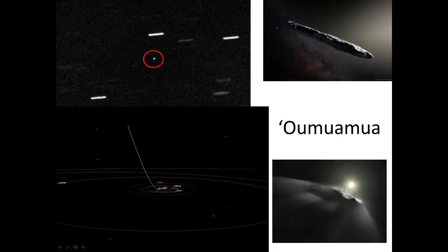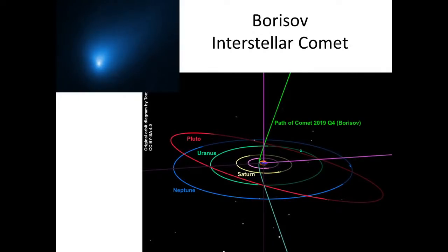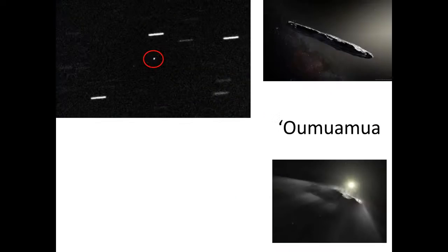And part of the problem was with Oumuamua, we caught it on its way out of the solar system. With Comet Borisov, fortunately, they caught it on the way in, so we had more time to get some telescopes pointed at it. And I actually have a picture here too.